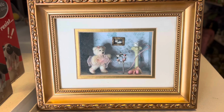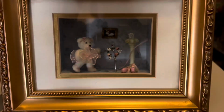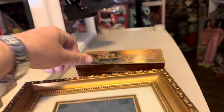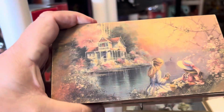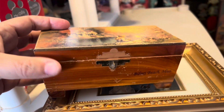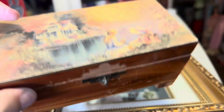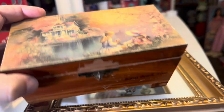We have another little teddy bear in a frame, kind of like a shadow box. And this little girl teddy bear is worth about $15. And then we have this little cedar box. These were at all the little gift shops in the 70s. This one says Biloxi Beach, Mississippi, but it's worth about $15 even in this shape. But these were everywhere in the 70s. Everybody had one of these.